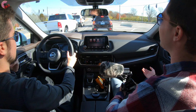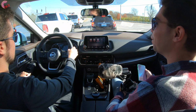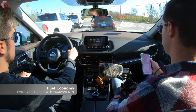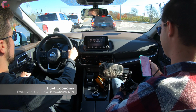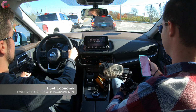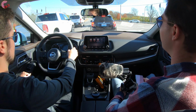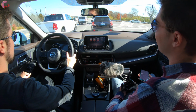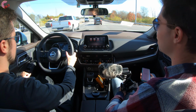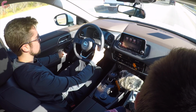Now, since we were talking about maybe them adding a hybrid, let's go ahead and talk about the fuel economy if you go for just the regular one, what's available now. So the front wheel drive is going to be 26 city, 34 highway, 29 combined, and if you go for all-wheel drive, it's only going to be reduced by 1, to 28 combined. Which is the same as main rivals, and those are really good figures for a crossover like this. You're getting almost 30 mpg combined out of an all-wheel drive crossover. That's very impressive.